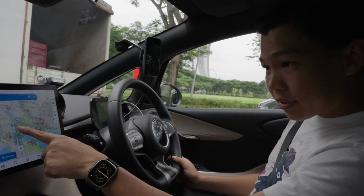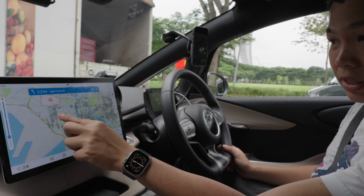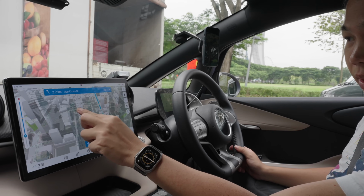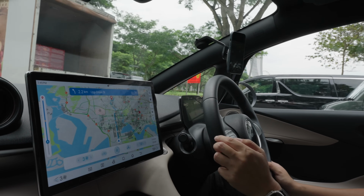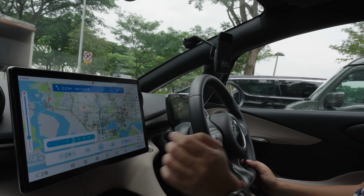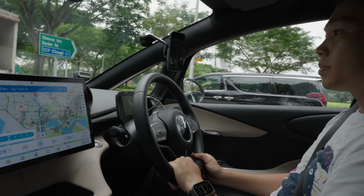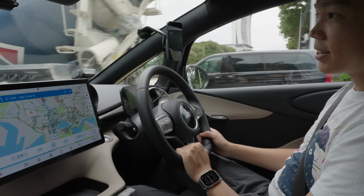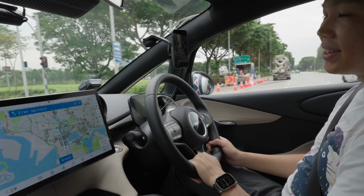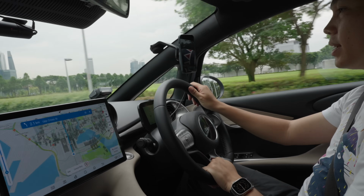And this is the map. It's pretty responsive. You can see the user interface as I pinch in and pinch out. It's not bad. This is the aircon control. You can bring this down by one. I'm not playing music so that we do not get copyright strike. The radio, the music, sound quality is decent on this car. No complaints.